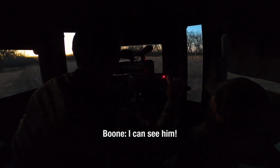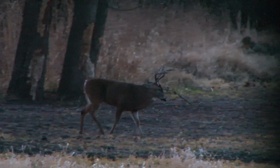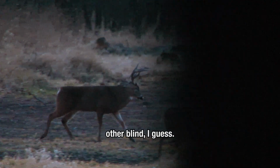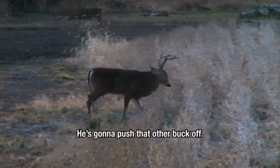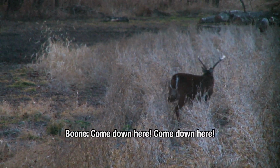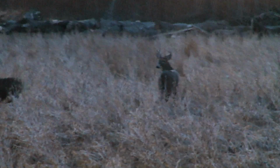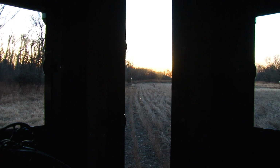I can see him. Yeah, that's him, isn't it? Man, we should have been in that other blind, I guess. He's gonna push that other buck off. Tell him to come down here. Come down here. So we're sitting there watching this buck, and we're just hoping maybe before dark that he's gonna come our way. Oh, man. But unfortunately, he doesn't. He works away from us and gets back into the timber.